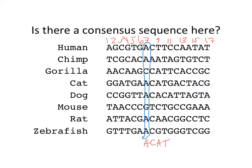Did any of those sequences actually have the consensus? You mean all of them had the same? Oh, one? Yes, exactly. Was the consensus sequence actually a real sequence that existed in one of these species? Just one. I totally didn't do this on purpose, honestly. But it turned out that ACAT was part of one of the DNA sequences.